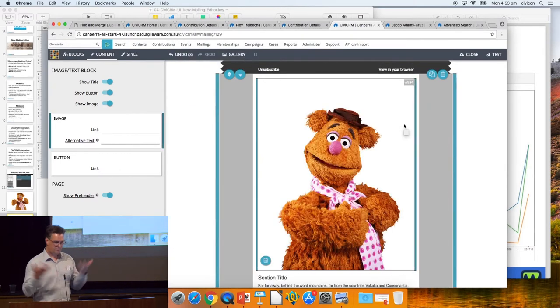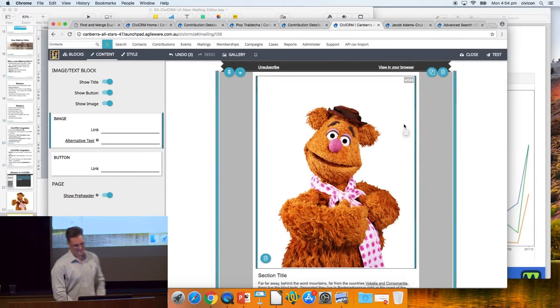How many images of Fozzie Bear do you actually have? He's such a funny guy.